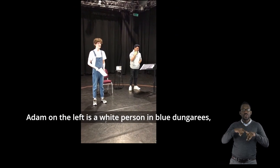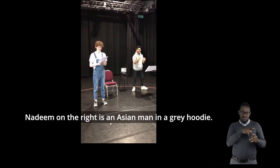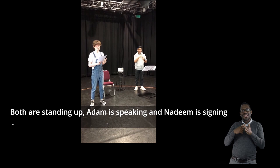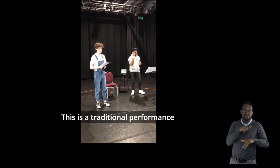Adam, on the left, is a white person in blue dungarees. Nadim, on the right, is an Asian man in a grey hoodie. Both are standing up, Adam is speaking and Nadim is signing. This is a traditional performance.